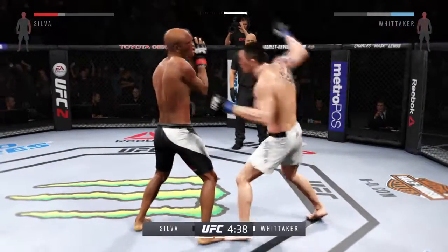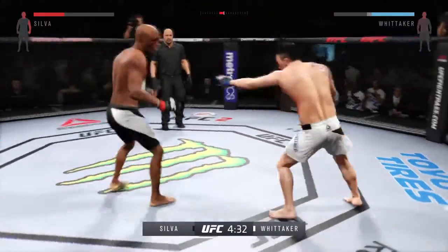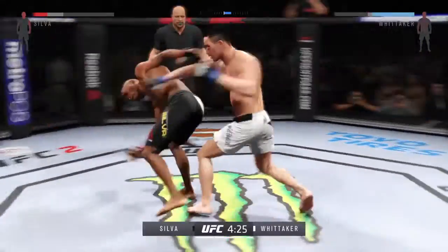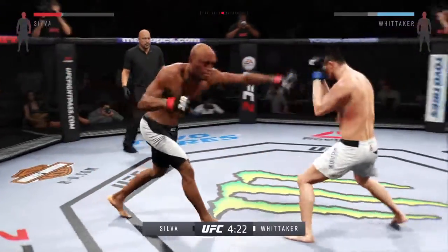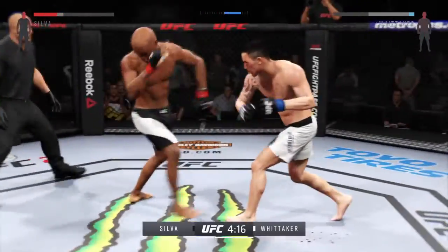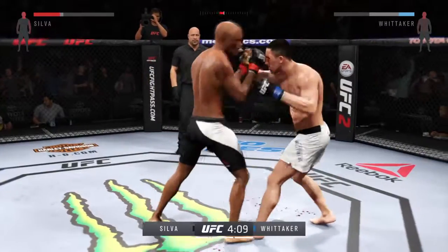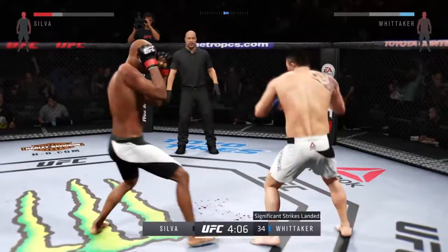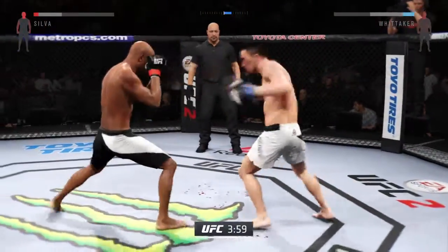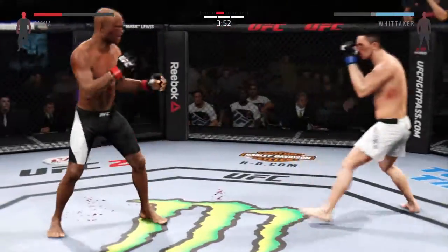That's a good kick. Solid leg kick. Great punch by Whittaker. Take a look at that. Look at the right eye. It's starting to swell, and it's directly related to the jab. Solid jab. Continuing to land his strikes. Silva caught by that inside leg kick. Check out the significant strikes landed. Man, he just avoided damage. Great block. Nice job with the roundhouse.